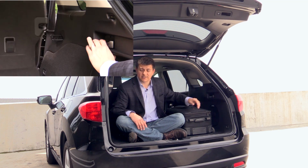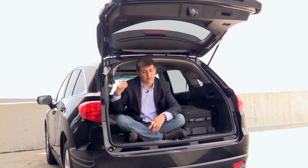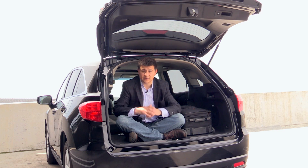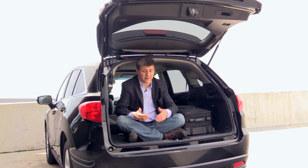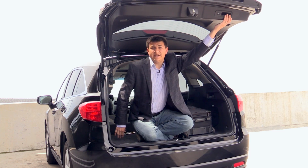It makes it a lot easier to tilt the seats forward if you're in the back and you need to do it from back here. They're also spring-loaded, so you just pull the handle and the seat just flops forward. It's a lot easier to do that if you need to put something large in the car. Very handy. We also have the power tailgate because we're in the advanced package model.